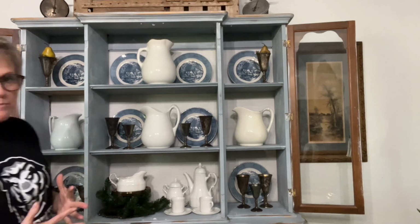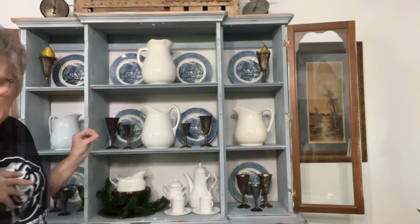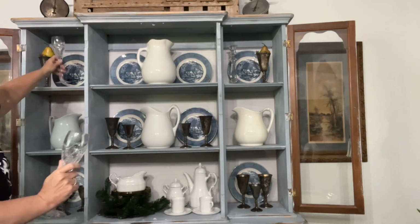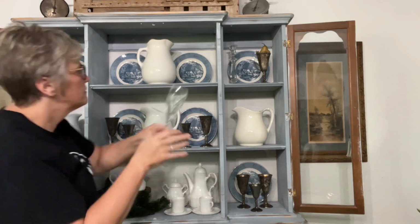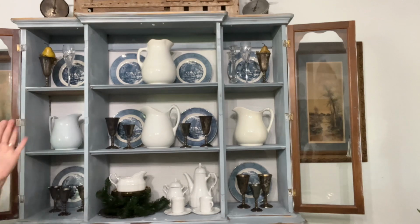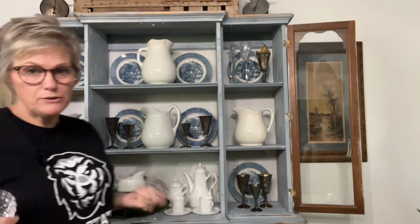So with that Williamsburg style, as much as I love the silver, you've got to add in glass. Look at these. Beautiful. All right, so to me, I think I have enough other than these.